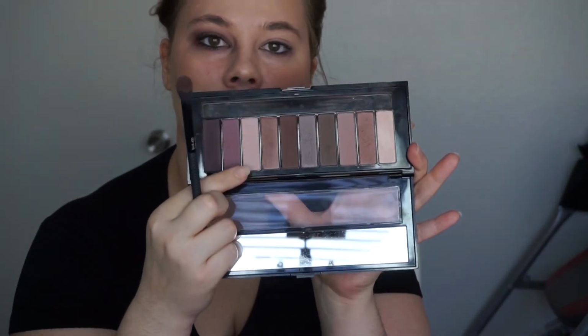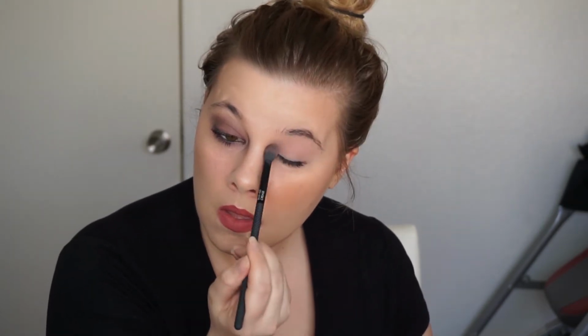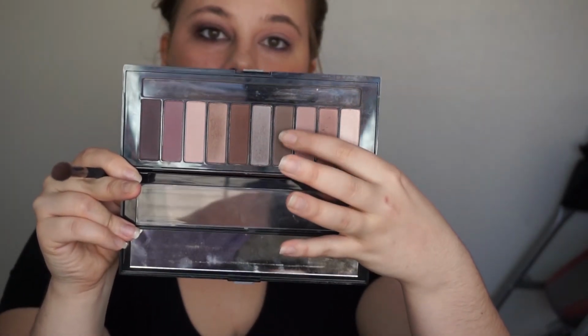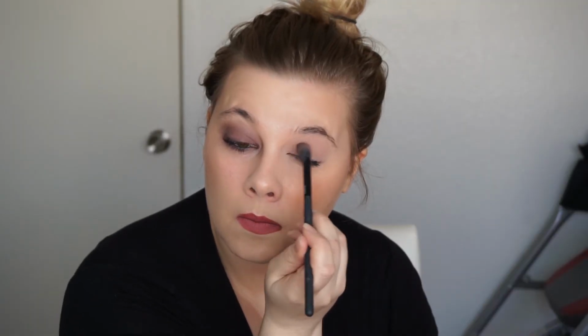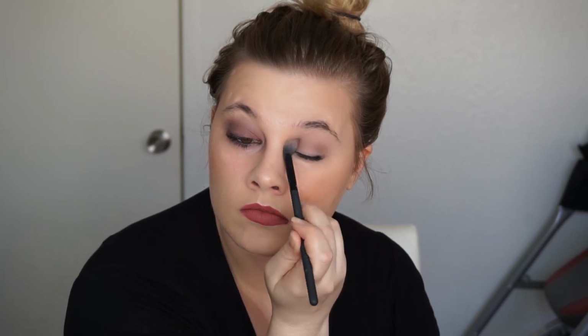Alright guys, so now we're on look number 3. Like before, I'm just setting down my eyeshadow primer with that matte cream shade. Then grabbing about 4 shades in that brown, which has a nice cool tone. I really liked it actually. So I'm just throwing that into my crease, and that's where I'm really focusing it.